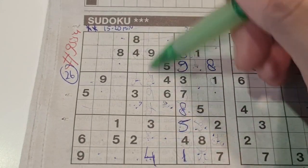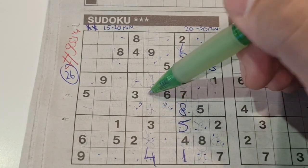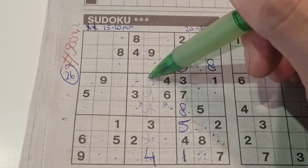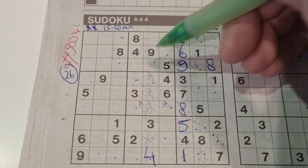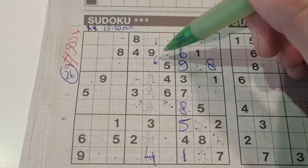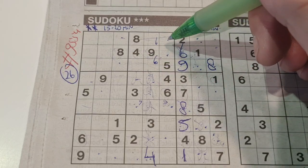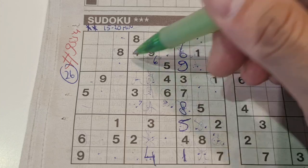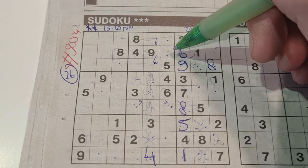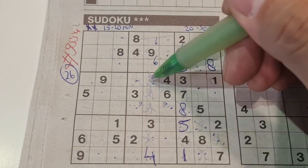Well, in this middle column, we need a 6. We have a 6 in this one, no 6 there. Wait, we have a 6 in this big square, so no 6 in these 3 boxes. So the 6 in the middle column could be here, could be there. Alright, 3, need a 2, and I need a 1. 2, 3. Let me think. Need a 5 here.